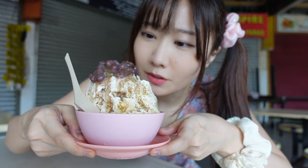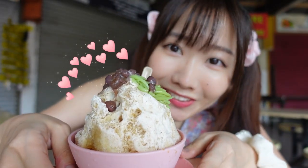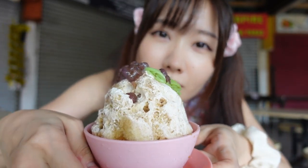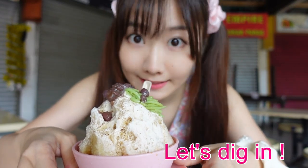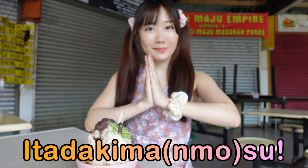Wow, it looks so good. It looks so sedap. Look at it. It looks so good. Oh, smells so nice. It's a kawaii, like a kawaii. This is a cendol. Yay! It will melt, so I'm gonna dig it in. Alright, itadakimasu.